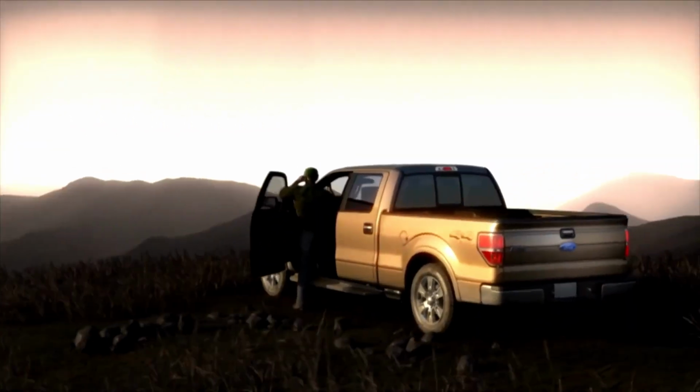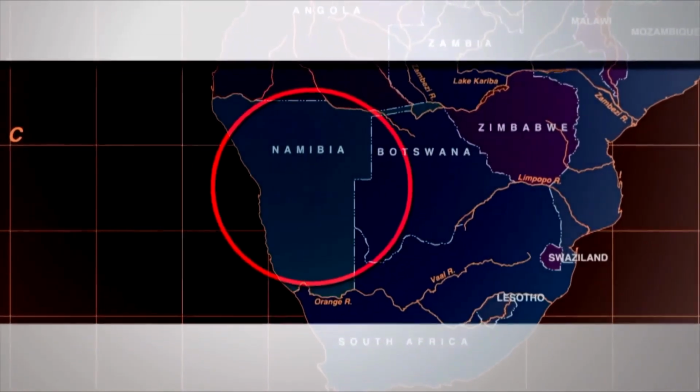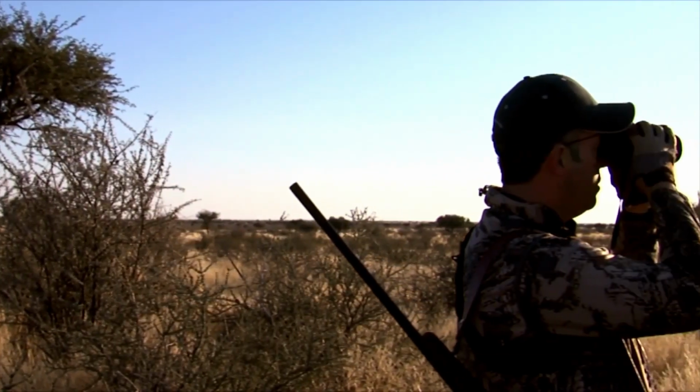Namibia is vast and diverse, an ancient land with stunning nature. Located on Africa's west coast, it's sparsely populated and largely untouched, home to countless wild animals. It captured the imagination of Dino Capuano from Swarovski Optic, North American optics expert. Namibia is truly an incredible place.